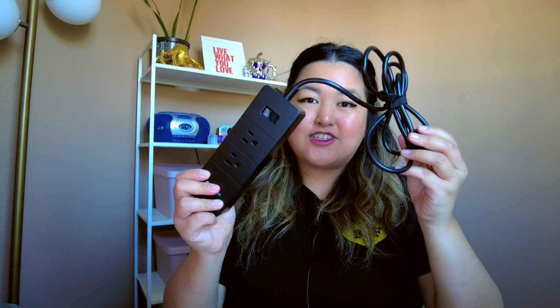When you're going on a trip with friends, or on a work trip where you know you have all of your electronics with you, I like to bring an extension, a power, what is this?